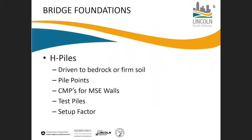A brief discussion about our bridge foundations. As Joel mentioned earlier, they're pretty straightforward. It's H-piles driven to bedrock or firm soil. Note on the plans that on some of the piles we require pile points. There are lengths provided for CMPs where we have MSE walls, and the plans also note where we have test piles. I'm going to go quickly. Note that we may need a setup factor or reset pile strike on some of the piles that aren't on bedrock.